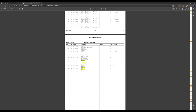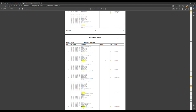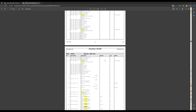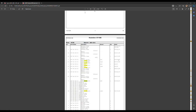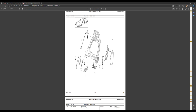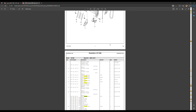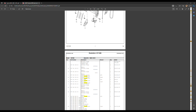So you basically want to find the diagram for the seat. These are super helpful in trying to find the exact parts that you need. You have to be sure you're looking at the proper diagram for your appropriate seat, because they have diagrams for the sport seats as well as the regular tombstone seats. So if we look here in this diagram, we have this harness right here, item 3. Item 3 is wire set side airbag unit. So this is probably what we're going to need, right?